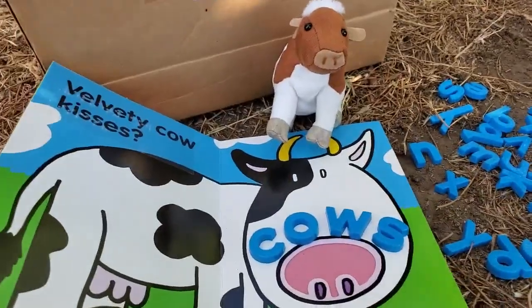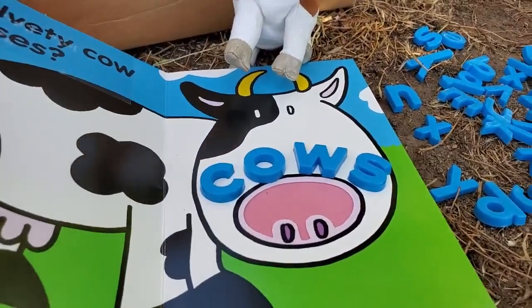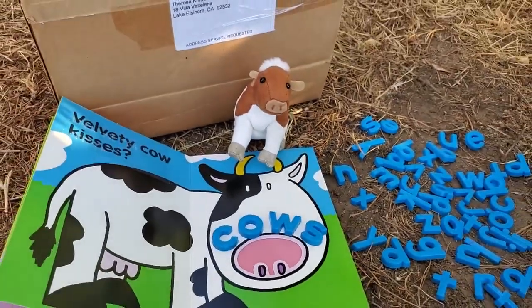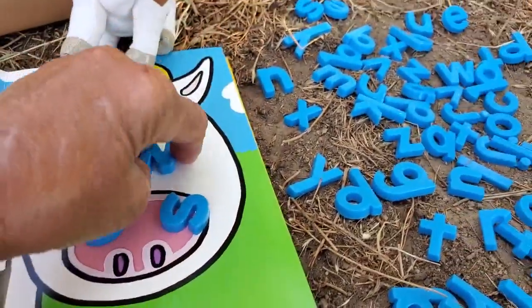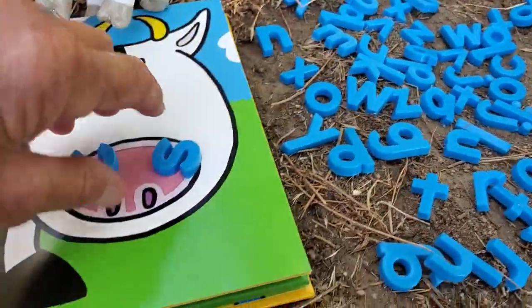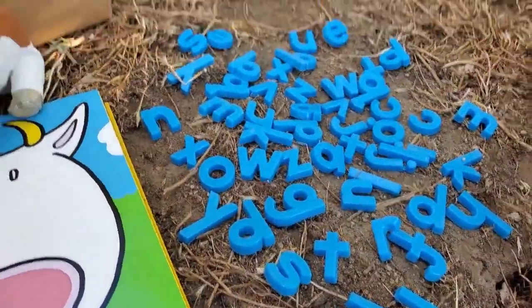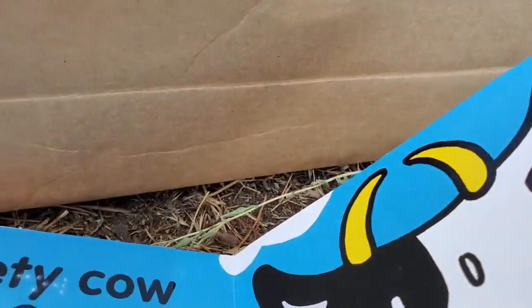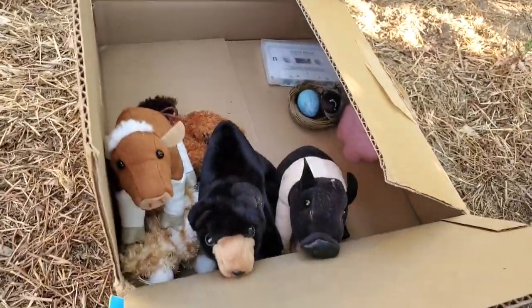Cows. We have cows. All right, I'm gonna wipe these letters out. I'm gonna put them back over in the alphabet hump o letters. If we had a pot of water and some veggies, it would be alphabet soup. Let's put the cow back inside of the box. Peekaboo, guys.